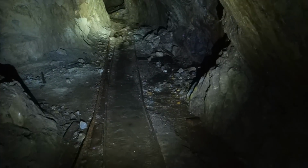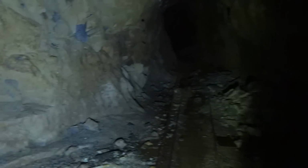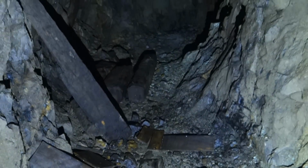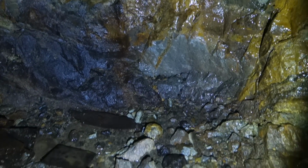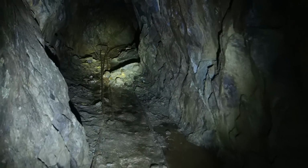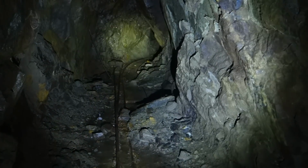Okay, looks like it maybe opens up there. Hard to tell. A little pocket here. Just runs back. Faces out. Just a little side pocket here. Only goes back a few feet. Looks like there's some muck piled up here. Probably intentionally by the miners. Easier to stack it than haul it out, you know?